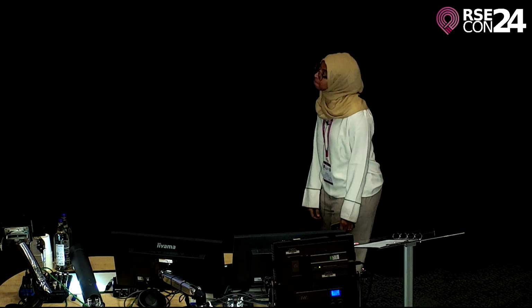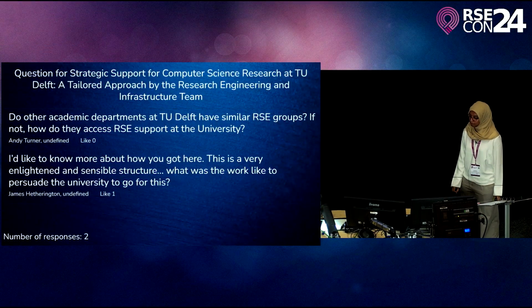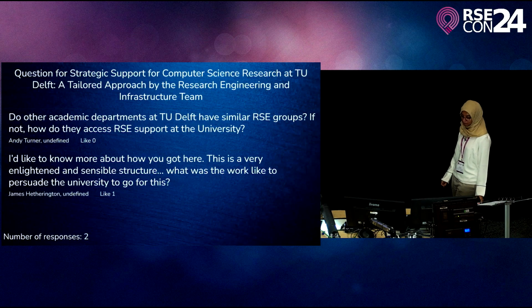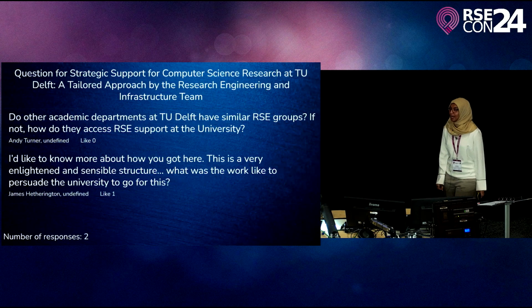Okay. Understood. Do other academic departments, oh no, just a minute, let's go to the one that has one like that's below it. So James is saying, I'd like to know more about how you got here. It's a very enlightened and sensible structure. What was the work like to persuade the university to take this up?